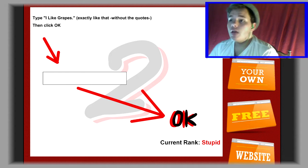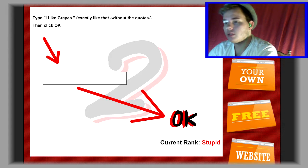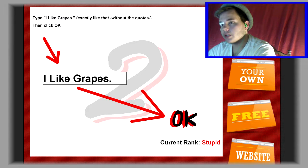Neat. Well, anyways, I like grapes without the quotes, but I don't like grapes. Well, I like green grapes. I don't like the purple ones. Purple grapes aren't that good. So caps on every word. And of course, put the period there.